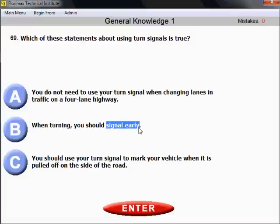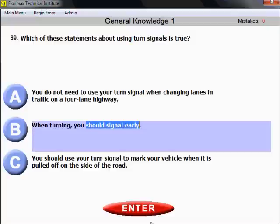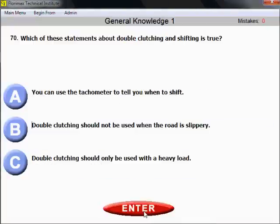You remember we discussed before, there was the word before: everything you need to do before an emergency happens, before a fire happens, you need to check your equipment before the trip. Early is a synonym of before. So turn signals, how should you use them? When turning, you should signal early. Very good.